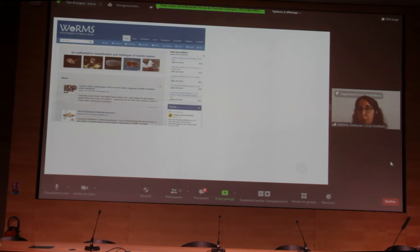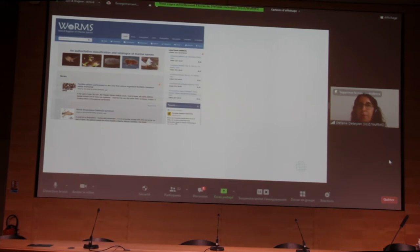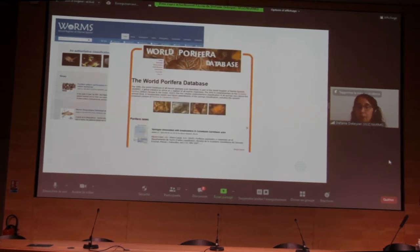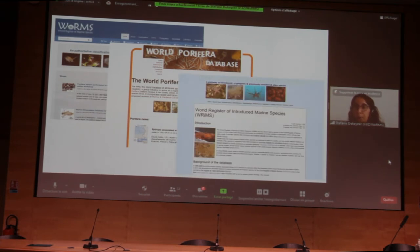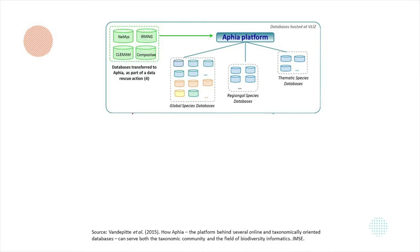This is just an example. You're probably familiar with the WoRMS interface. So this is a screenshot of the WoRMS interface. This is the Porifera database, how it looks, and this is the introduced register that we have. So now you know what the Aphia platform looks like, but it doesn't stop there. What we also do is data rescue actions. Those are external databases that can no longer be maintained or managed by the host institute for various reasons. There is no longer funding, or the responsible person has unfortunately passed away. So in those cases, we can rescue these data systems in Aphia.